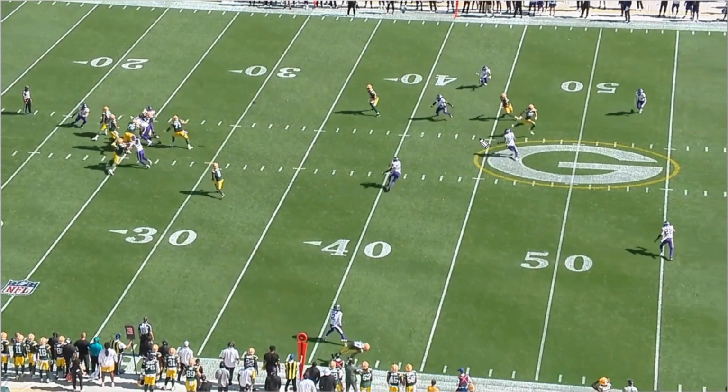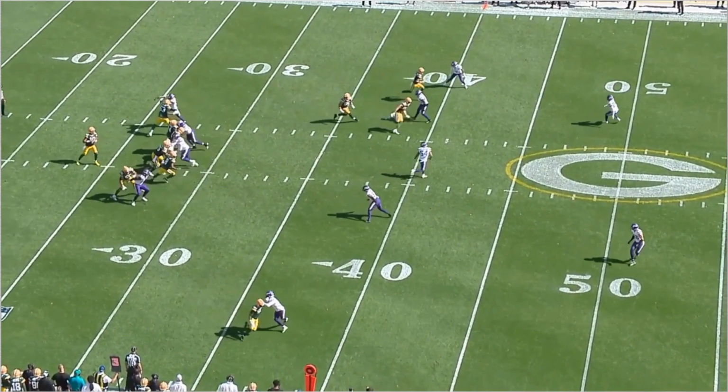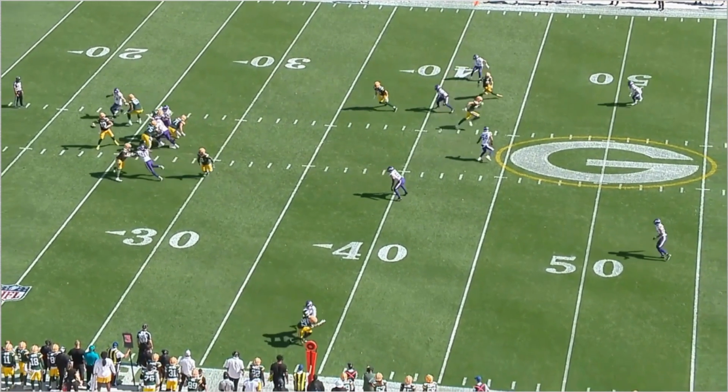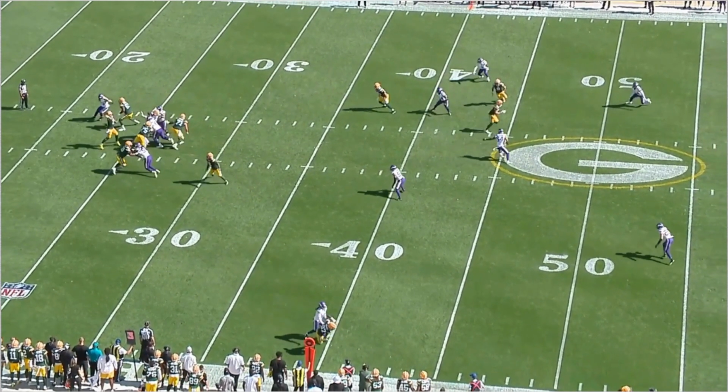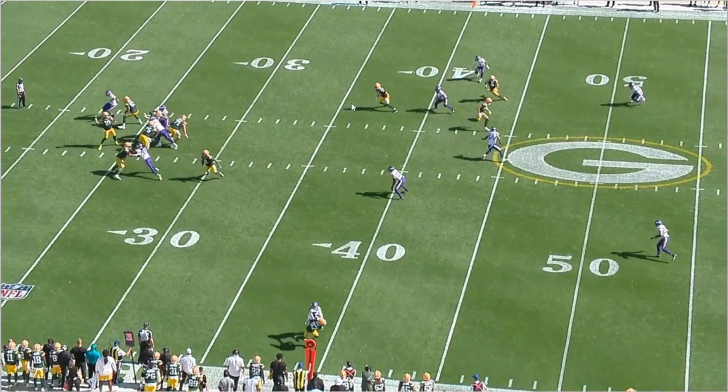So he's going to cut back and break on that. And I just don't think this is a good read at all by Jordan Love. All right, so he sees that leverage right by Kraft. So by the time he's ripping this ball, he's anticipating, he's reading this defender here.